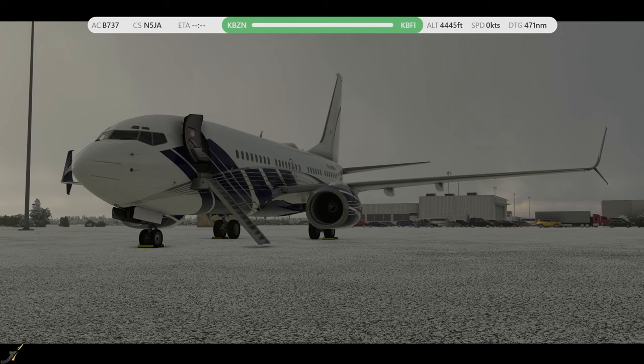We got leg two today of our three legs this week. We are live on the ramp here in Bozeman, Montana. On the ramp here at Yellowstone International, where we left off on Tuesday. Back in the beautiful PMDG 737-700 BBJ Boeing Business Jet variant. Rocking a new livery today, white and blue. Nice shiny new livery that we'll go over at cruise.